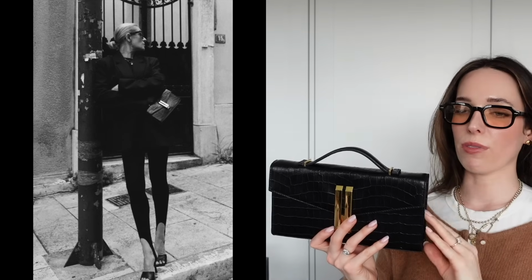So I think if you're looking for a really elevated and elegant evening bag, something for nights out, you could even wear this to a wedding, I think this is a really, really good option. It's really beautiful and it's great quality, so it's really gonna last you. I just think it's so classic.